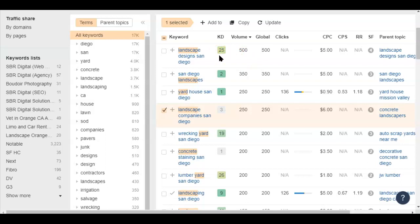That's pretty high. Keyword difficulty is a scale with the lowest being 0 and the highest 100, and the scale is how difficult it would be to get onto the front page of Google, that first page, and get seen by people. This one's 25. That's a bit higher than we usually go after. These ones that are 2, 1, 3, those are a lot better. San Diego Landscapes, I don't know if a person typing that in is really looking for your services, so it might be a good one to go after, but it's not super great.